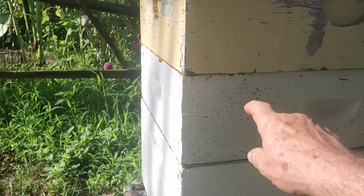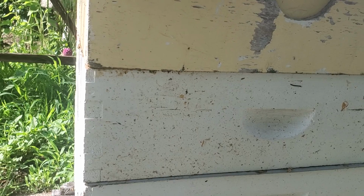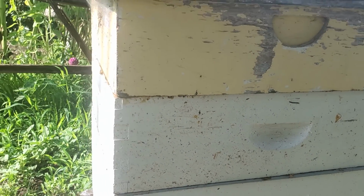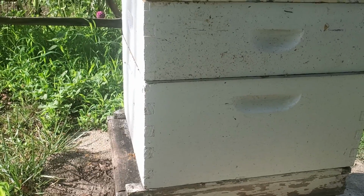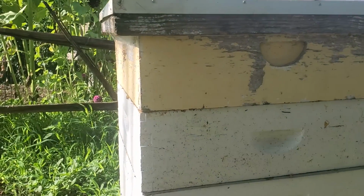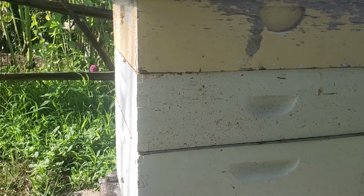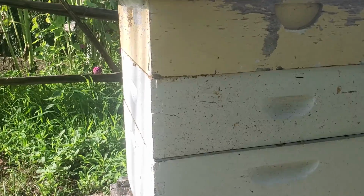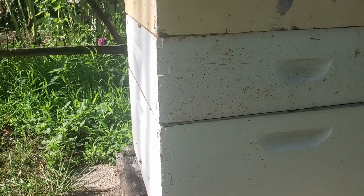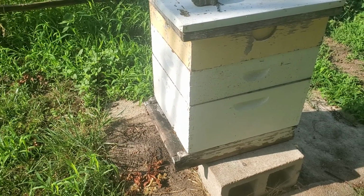I just put this box on here a week ago, maybe, or two, possibly. I'm not sure. I don't really keep track, but it was empty. I'm betting it's pretty much full of nectar at least now, and the top one's probably capped. That yellow box, that was empty too. I've already emptied both these boxes once this year, and I'm hoping to get them full again.